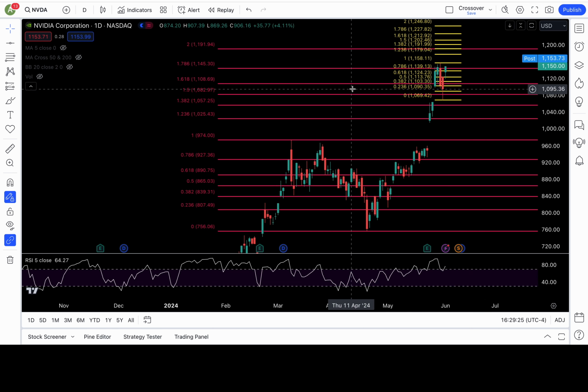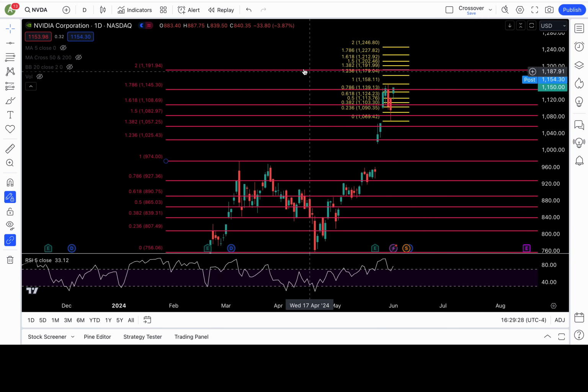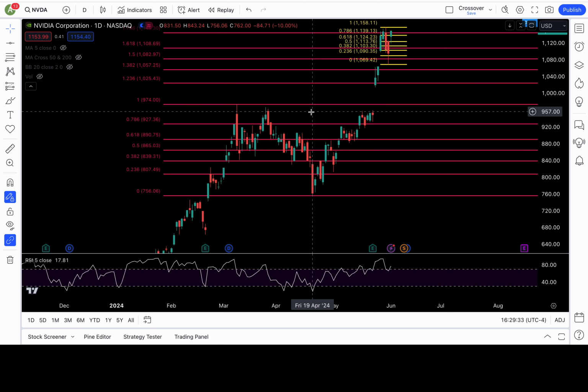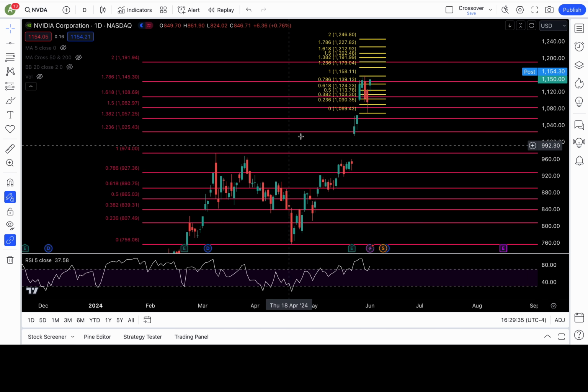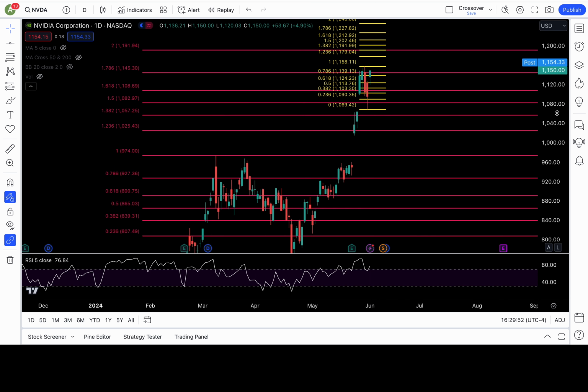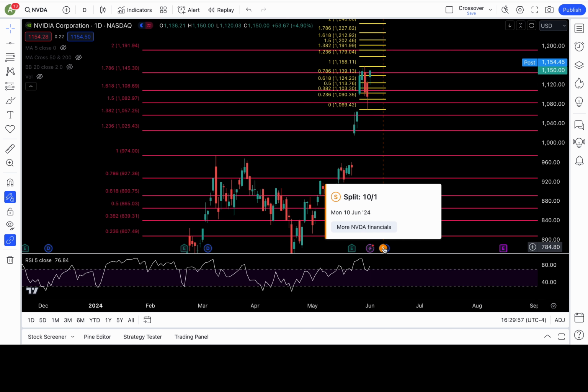Here is NVDA. We've got some macro level fib levels here. I started it from the March 8th high down to the April 19th low. And today, NVDA cleared a Fibonacci extension level. I had the 1.786 fib extension level at 1145.3, and we cleared that level today. Okay, that's a breakout on the daily chart. Very bullish.